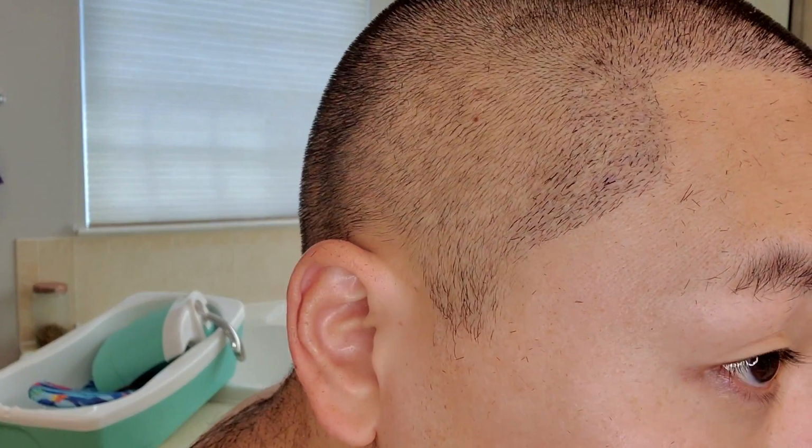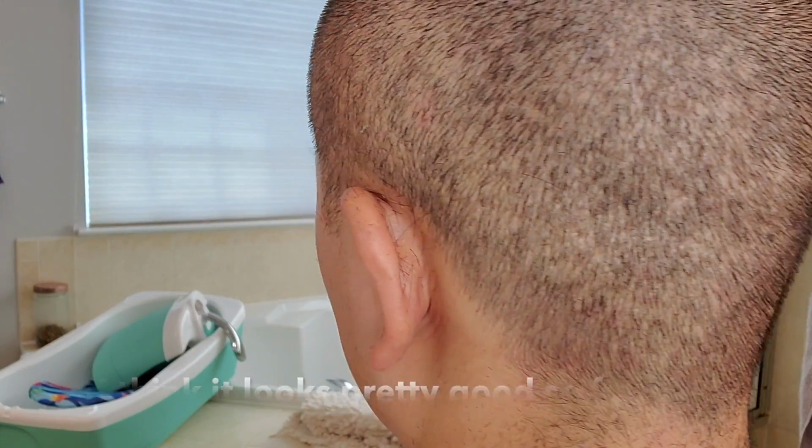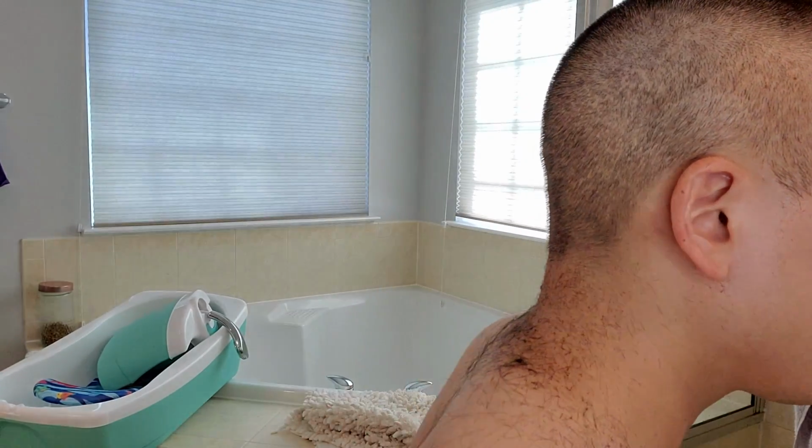So let me show you guys the back of the scalp up close, see if you can see any scars. Like I said, there's about 3,500 FUE holes technically in the back of the scalp. So here's how it looks. Hopefully you guys are able to see it. Now you might see tiny bits of holes, but from a distance it's going to be very difficult to see. And especially when the hair grows out, it's going to be literally impossible to even see the scars because the hair is covering it.